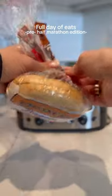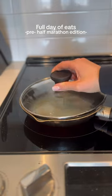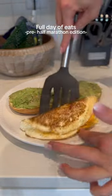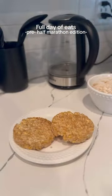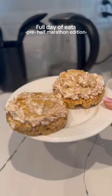And then after this, for lunch, I made a bagel. I toasted that with some avocado, and in the meantime, I cooked up some eggs with some cheese, and I topped the eggs with a little bit of ketchup, obviously. Ate that for lunch. For my afternoon snack, I made cottage cheese with cinnamon, protein powder, and stevia, topped it on 2 caramel rice cakes, and topped that with honey.